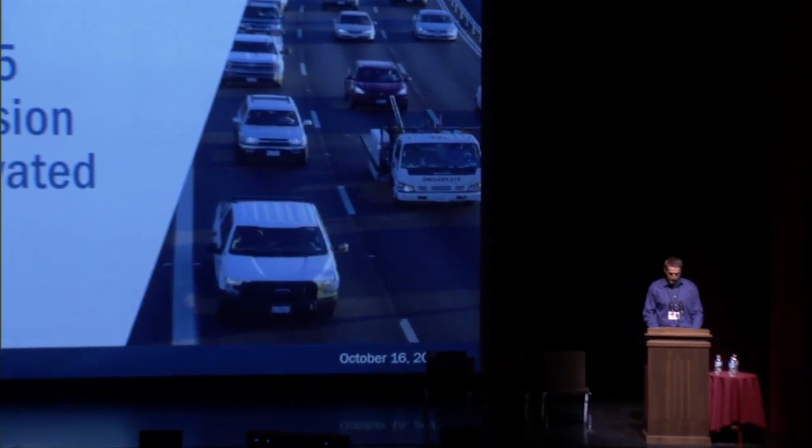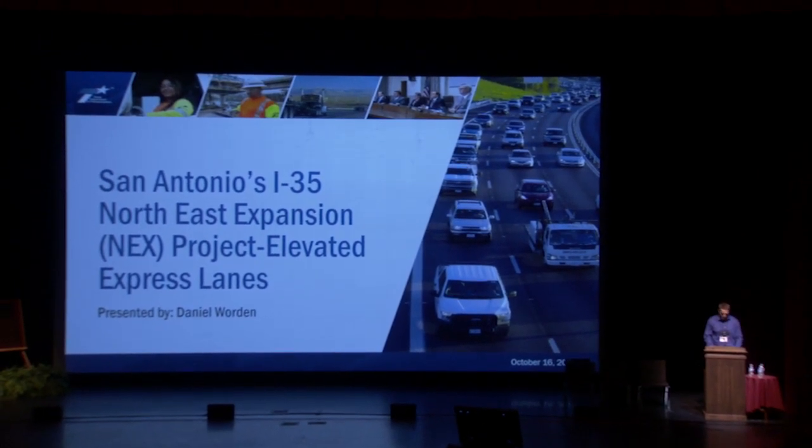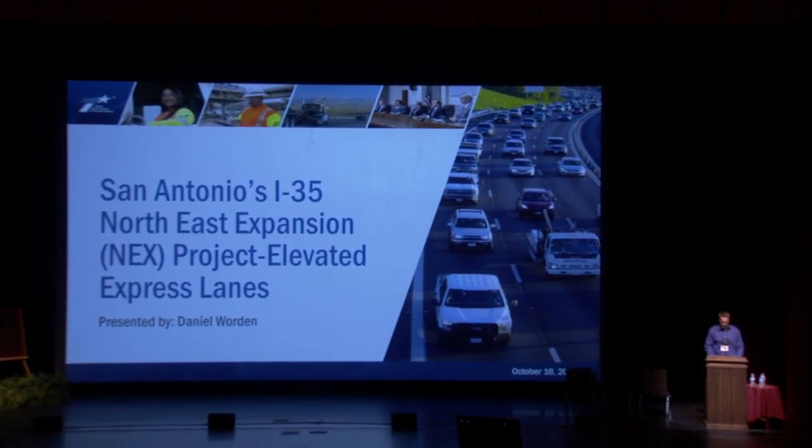Also, I wanted to thank the design folks for giving me this opportunity to present on the I-35 NEX project on behalf of the San Antonio District. It's a very important project to the district.